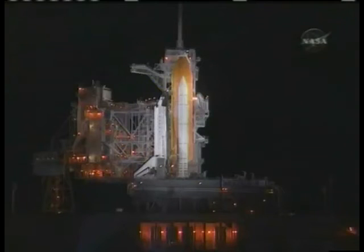Until the T-minus 31 second point, all the console operators here in the Launch Control Center can ask that the count be held if there's a problem detected on the systems they're monitoring.